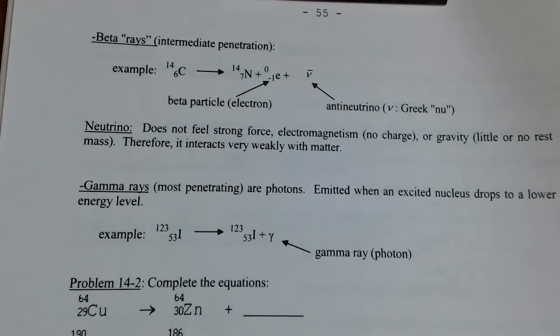So the alpha decay involves a failure of the strong force. The strong force is supposed to hold the nucleus together, and when it doesn't, you get alpha decay. So alpha decay is kind of a strong force thing. Beta decay involves the weak interaction.